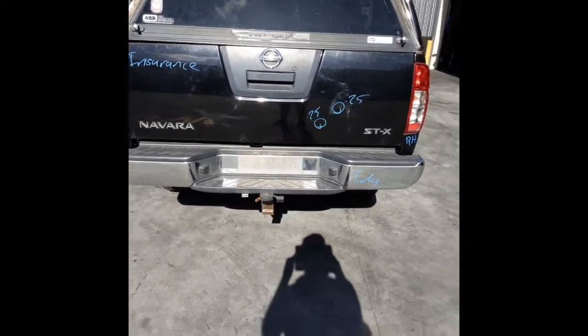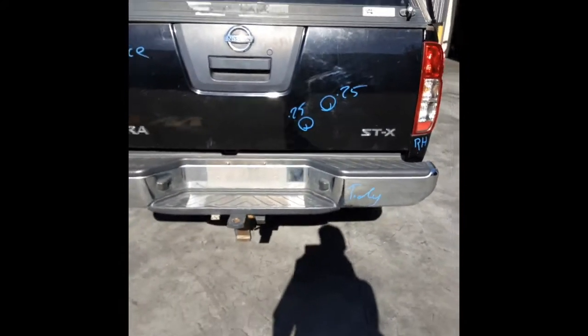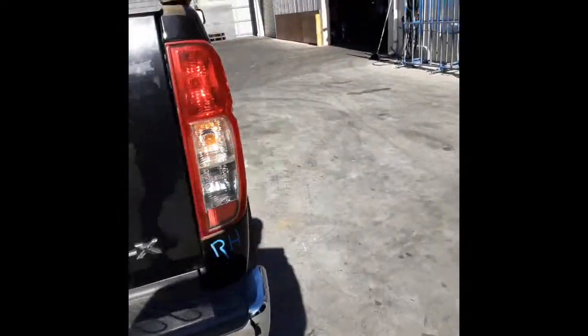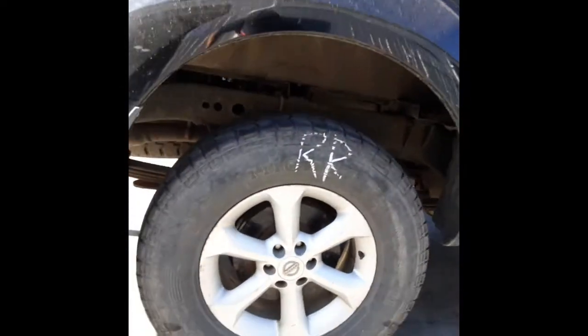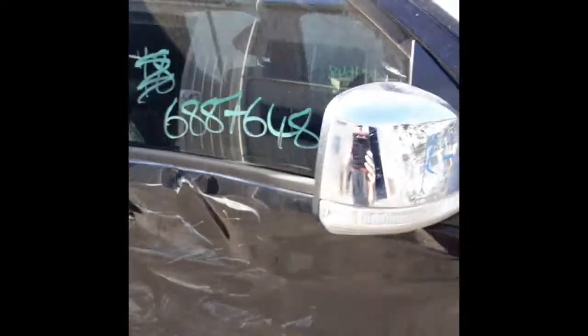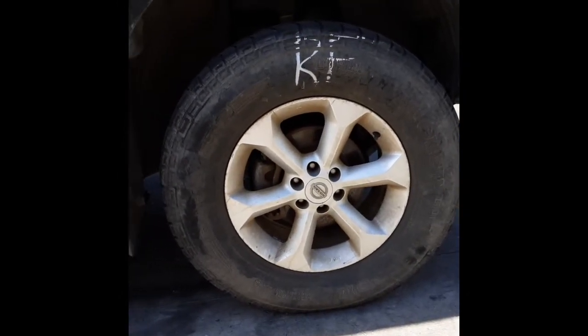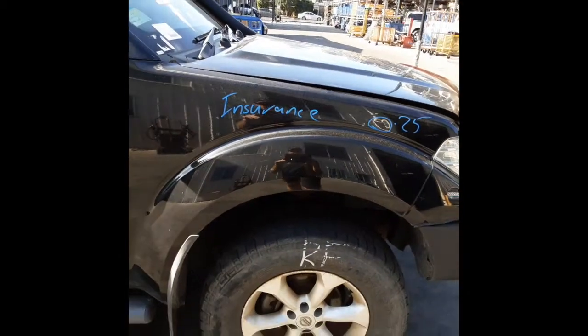Tailgate, right hand tail light, has a tidy rear bumper, factory 17-inch alloy mag wheel, right rear has a good tyre, right hand power door mirror, 17-inch factory alloy mag wheel, right front has a good tyre, right hand front guard.